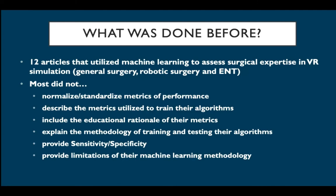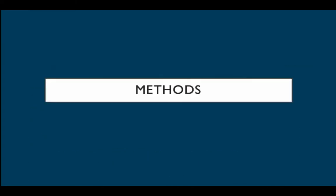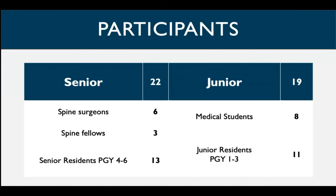And when we did our project, we really focused on all of these specific components and tried to describe them as best as possible. So we recruited a total of 41 participants. Then we labeled them as senior or junior based on their level of training. So there were 6 spine surgeons, 3 spine fellows, and PGY 4s and 6 of orthopedic surgery and neurosurgery were one group altogether. They were the senior group. And then the junior group was medical students and junior residents, PGY 1 to 3 in both orthopedics and neurosurgery.